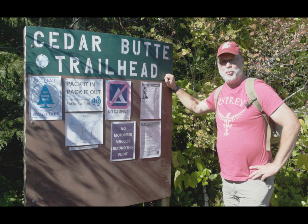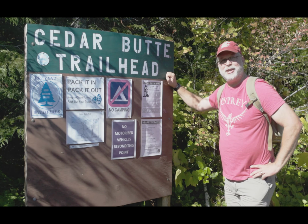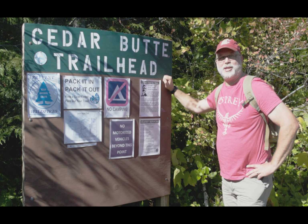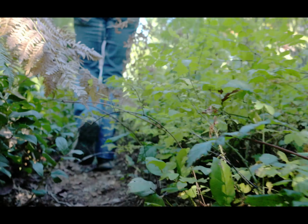So we're hiking up the road, we're looking for Cedar Butte Lookout, and we find there's actually a trail. These signs are pretty well faded and worn, so I don't know how well maintained this trail is, but we're gonna give it a try. I'm kind of excited. There's a trail up to the top.